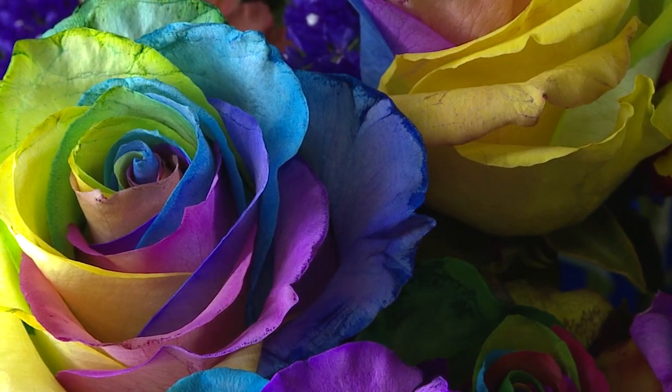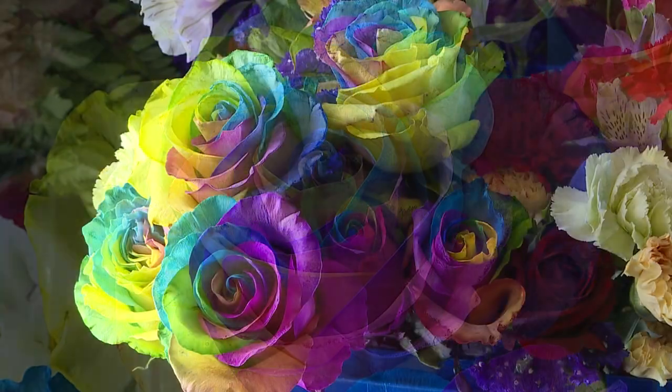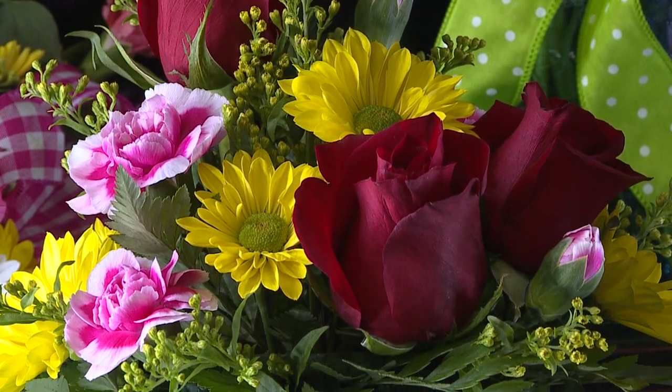We try to get something different all the time that people don't see. For instance, this week we got rainbow roses just because no one's ever seen rainbow roses. We also try to get stuff that's seasonal, bright, colorful, because people like that.